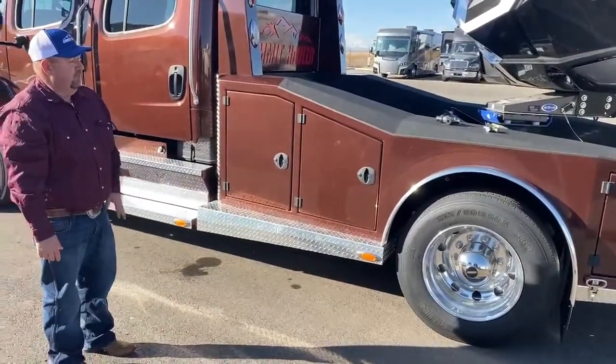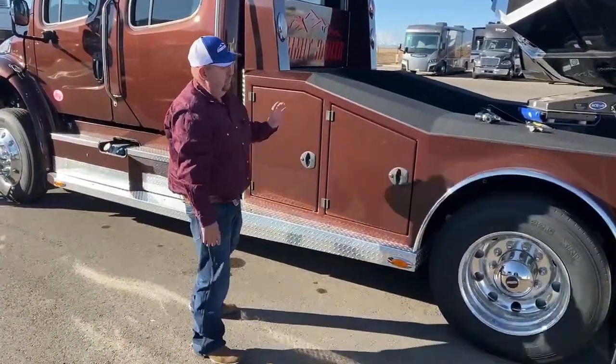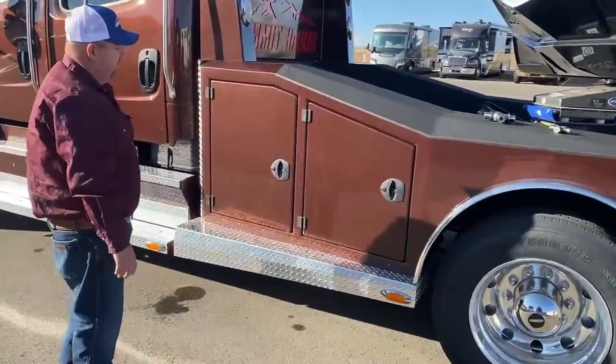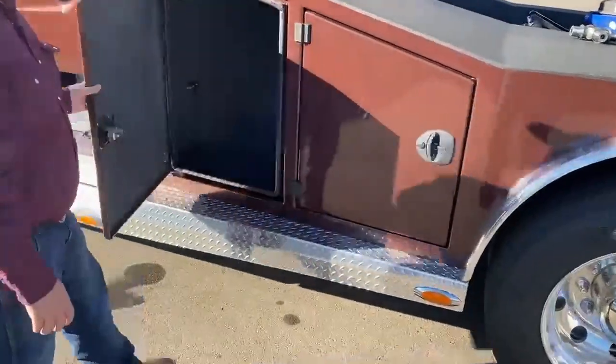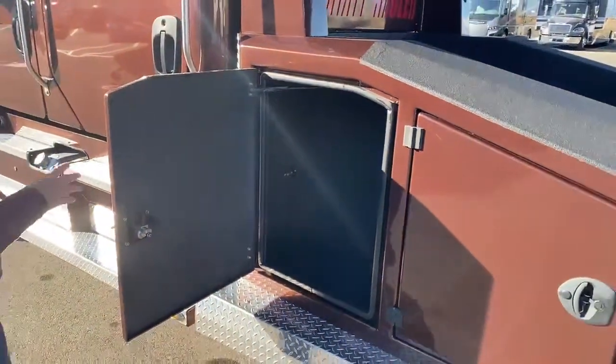Summit Hauler does offer the most storage capacity of any of the trucks on the market. It comes with 3 compartments on each side. When we take a look at the front one, not only will you see how much room and space is involved, but you can see we also have a hookup for an air hose if one is so required.